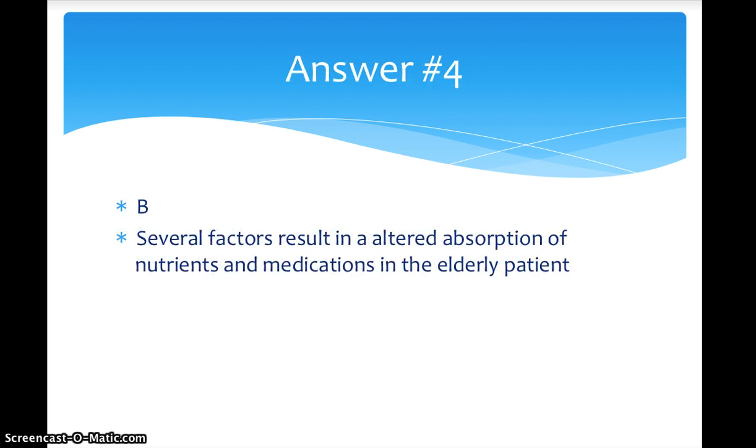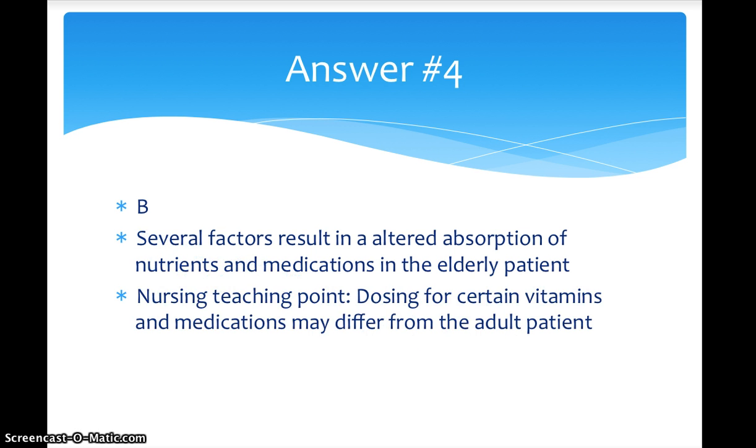And the correct answer is B. So several factors result in an altered absorption of nutrients and medications in an elderly patient. Their organs are functioning at a different pace than they were before. So it's really important that dosing for certain vitamins and medications might differ from the adult patient. So it's important to recognize these changes.